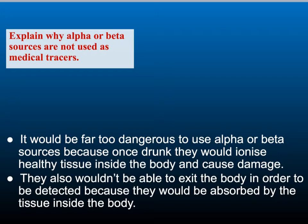Okay, that brings an end to this revision video for P4, F and G, X-rays, gamma rays and their uses, and gamma radiation and medicine.